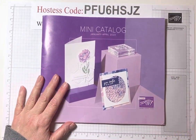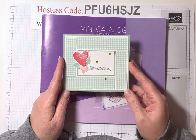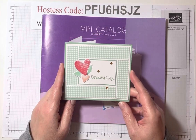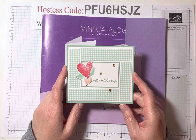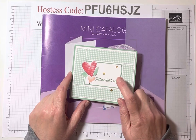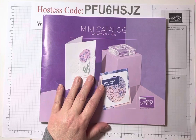Yesterday, the January to April mini catalog came out, and it's got some really cute stuff in it, guys, not gonna lie. Today, we are going to be making this card. Now, I needed some thank you cards, and this is what this is. When I went back through my current stamps, I didn't have any that said thank you, and I'm not sure how that happened. So I just wanted to say thank you, and then on the inside I'll write my gratitude message.